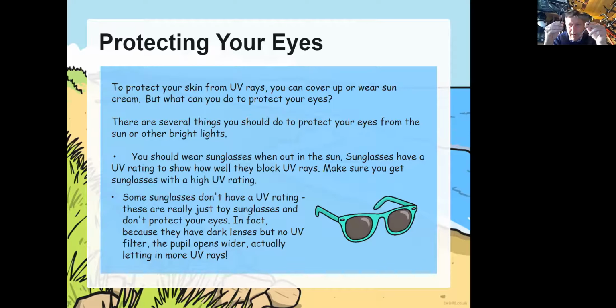These are just a nasty pair of glasses to go and watch 3D films in. But if I look outside, they are tinted, but they would have no ultraviolet rating at all. So actually, it would be more harmful to wear these plasticky toy things outside than not wearing any sunglasses at all, because they do not stop the ultraviolet rays, but they do widen the pupils. So it actually lets in more ultraviolet light, which would cause more damage. So there you go, proper ones. Wear proper sunglasses all the time.